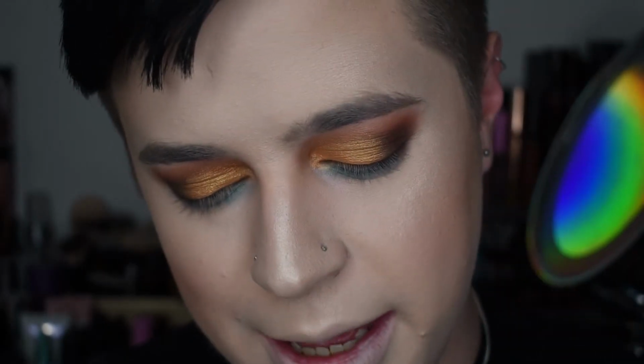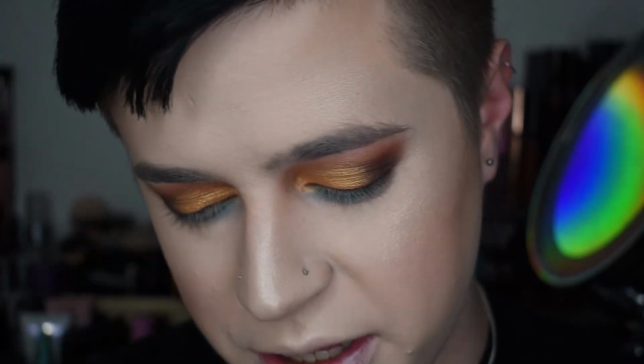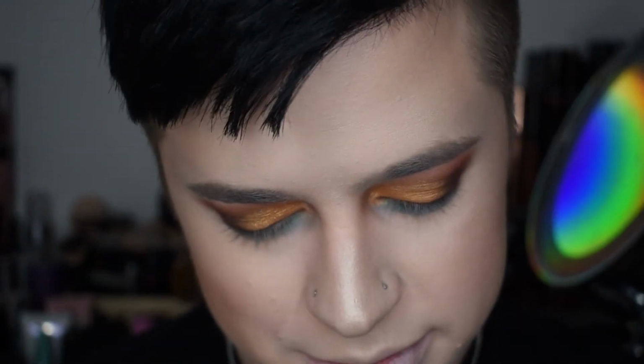Corner and brow bone highlight, I'm going to go back in with the e.l.f. highlighter because there's not one shade in here that I really want to use for my brow bone or inner corner highlight.